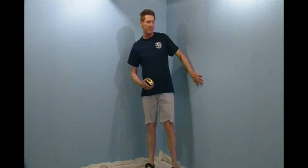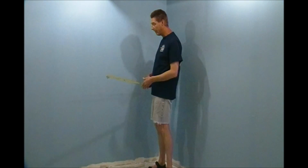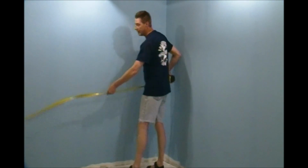Here we are down in the new training room, and I was just checking the paint on the walls, and it's dry. So I was thinking about getting to some of the bench work, and I guess before I get to bench work, we should find out exactly how much room we have to work with. So I was just going to measure up the room.